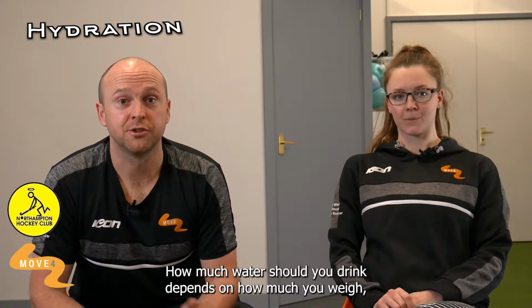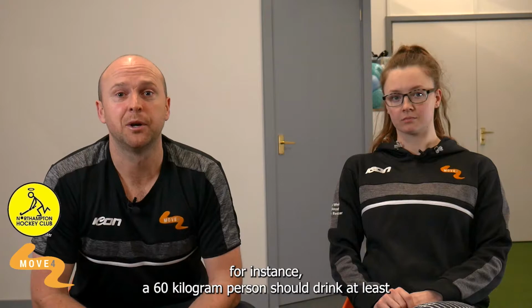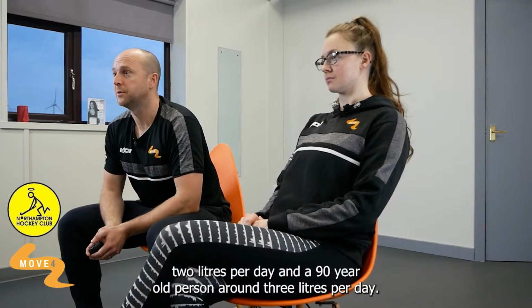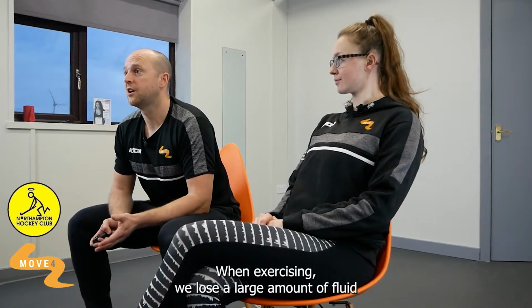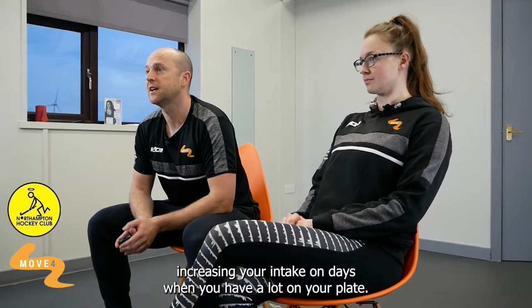Hydration. How much water you should drink depends on how much you weigh. For instance, a 60 kilogram person should drink at least 2 litres per day and a 90 kilo person around 3 litres per day. When exercising, we lose a large amount of fluid because of heavy breathing and sweat, so you should consider increasing your intake on days when you have a lot on your plate, exercise-wise.